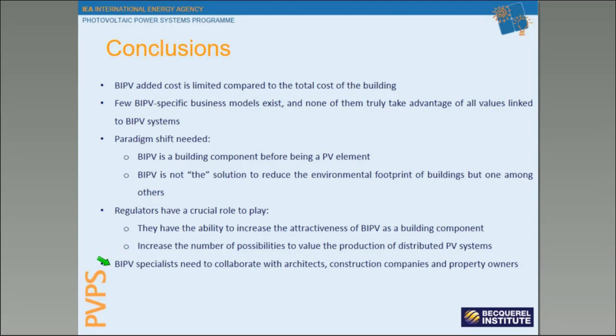And finally, as previously mentioned, we need all the BIPV specialists to closely collaborate with all actors from the construction and building sectors.